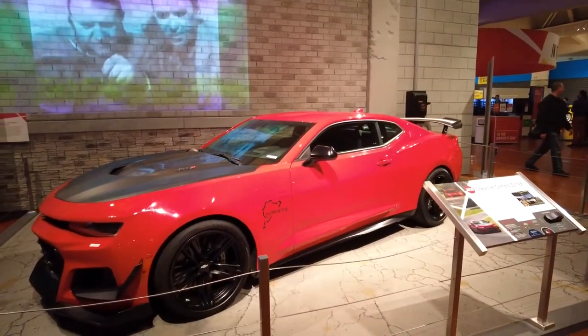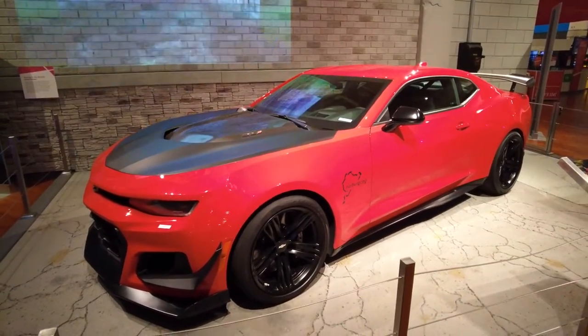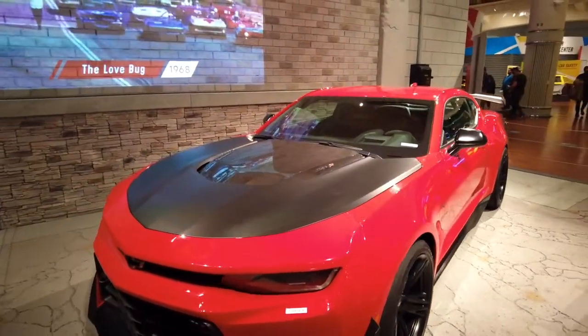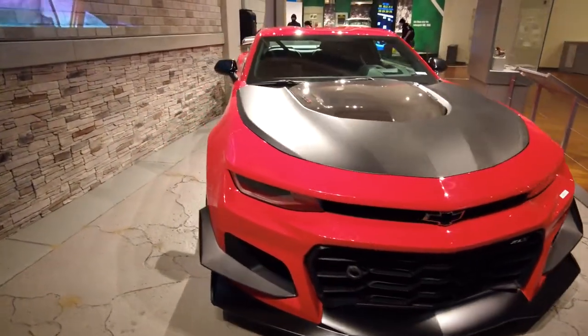And there's also some new cars in here. This one is a 2018 Chevrolet Camaro ZL1. So there are new cars in here as well as the old cars. Look at the front of this vehicle. That just screams sports car.